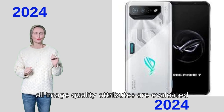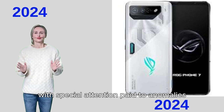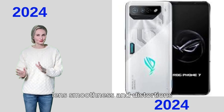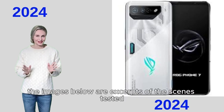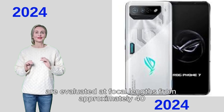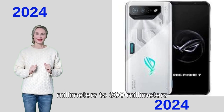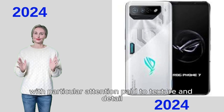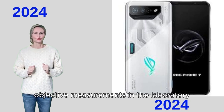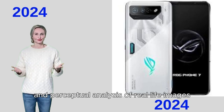All image quality attributes are evaluated, with special attention paid to anomalies such as chromatic aberrations, lens smoothness, and distortions. The images below are excerpts of the scenes tested. All image quality attributes are evaluated at focal lengths from approximately 40 mm to 300 mm, with particular attention paid to texture and detail. The result is obtained from a number of objective measurements in the laboratory and perceptual analysis of real-life images.